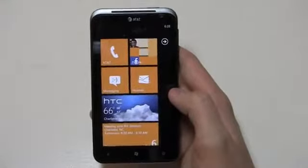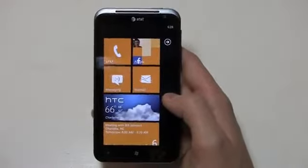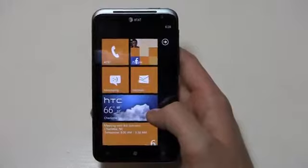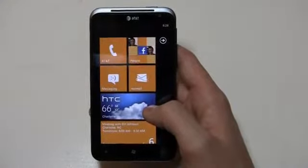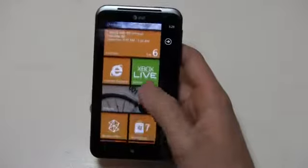But just to give you an idea, here's the home screen. They're going for a really simple look here with Windows Phone 7.5, or Windows Phone 7 that is, with Metro UI. That's what they're calling their UI here, and it's intended to look like subway tiles.